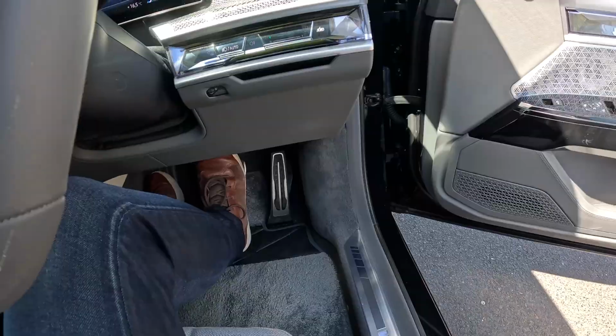I'm here in sunny Melbourne and in 24 hours time I'll be heading to the airport to fly back to the UK. But before I do that, I need to get the 7 Series back to BMW Australia. But before I do that, I have to do a few detail shots of the 7 Series for a review that I shot yesterday.